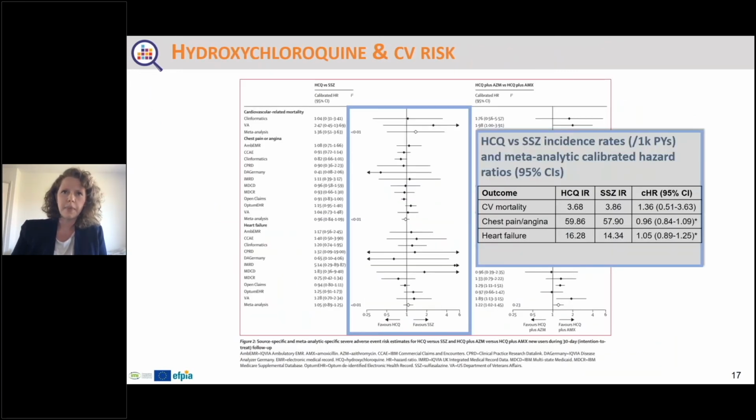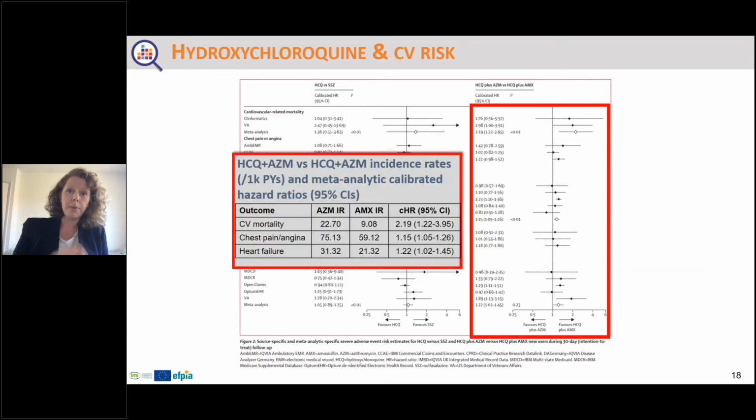Next slide. We looked at over 16 serious adverse events, but I've just highlighted the cardiovascular risks here as an example. And this forest plot shows the difference between those who are new users of hydroxychloroquine versus sulfasalazine. And you can see that there was no difference in cardiovascular complications seen here in the 30-day intention to treat analysis. Next slide. But if we looked at the combination of hydroxychloroquine with azithromycin, we found that there was a 2-fold increase in the risk of cardiovascular mortality within the first 30 days.